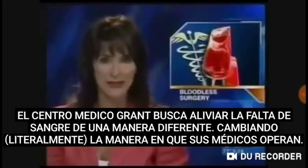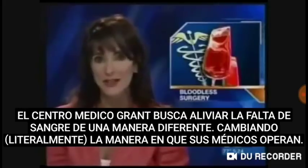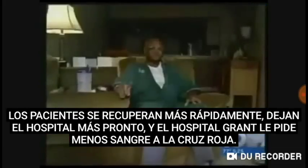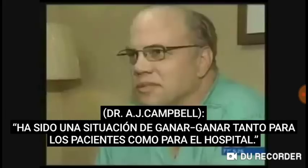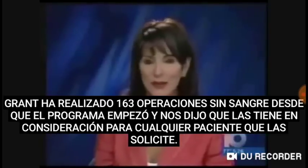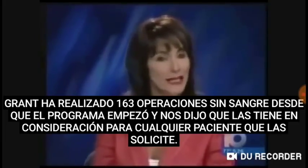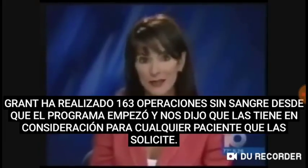It really is. Grant Medical Center is helping ease the blood shortage in a different way by literally changing the way its surgeons operate. Patients recover faster, leave the hospital sooner, and Grant needs less blood from the Red Cross. So it's been a win-win situation both for the patients and the hospital. Grant has performed 163 bloodless surgeries since that program began last fall, and tell us that it will consider it for any patient who asks for it.